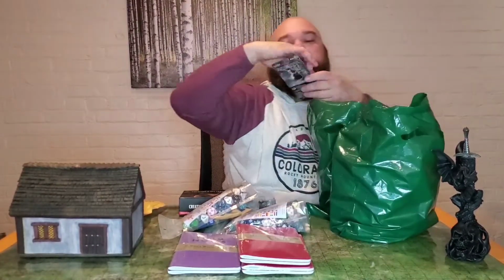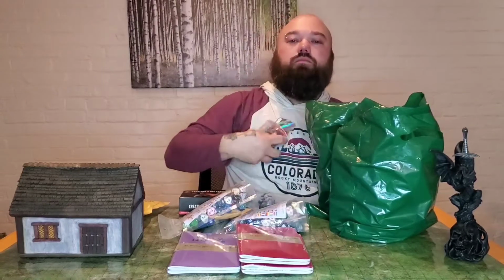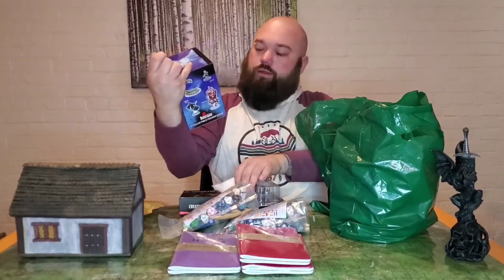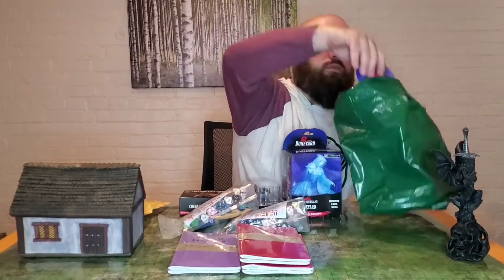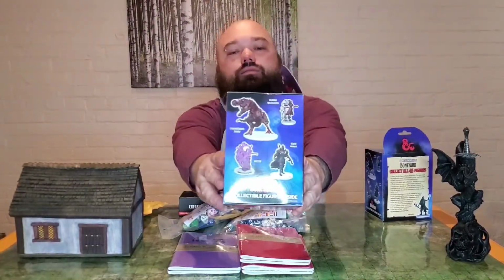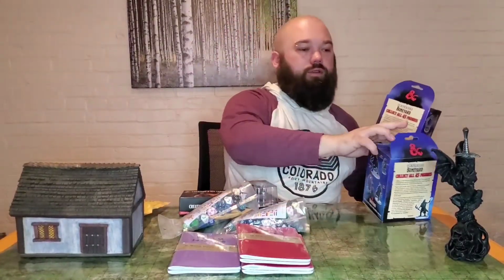And a Human Wizard. And we got this guy here. It's the Icons of the Realms Boneyard. And a second one. It says there's 45 figures in all. Here's what could possibly be in there. So let's open this one first.